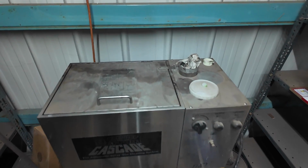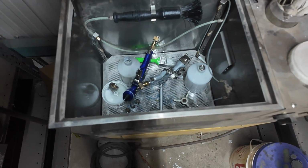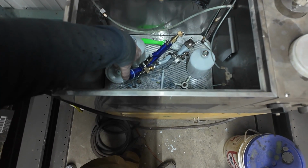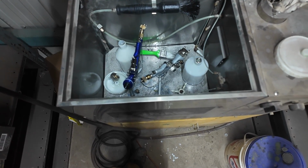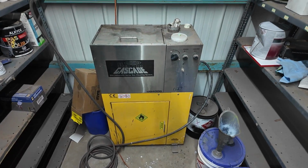This has to be one of my best auction buys ever. Look at that. Clean spray gun. Well, not so much, but we'll get it. A couple more cycles, a little bit of brush work. I don't got to sit and do all of the little stuff, which is super nice. Do another cycle of that.